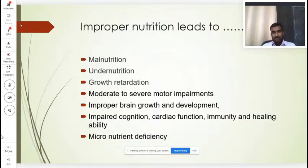Next, improper nutrition leads to malnutrition, undernutrition. Malnutrition and undernutrition are two different things. It leads to growth retardation, moderate to severe motor impairments, improper brain growth and development, impaired cognition, impaired cardiac function, lowered immunity, lowered healing ability, and micronutrient deficiencies.